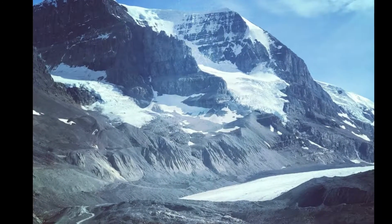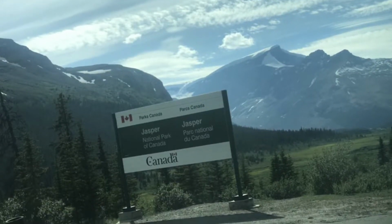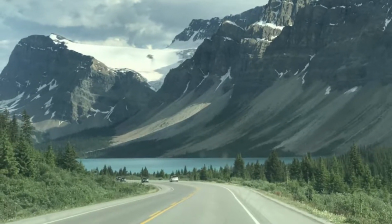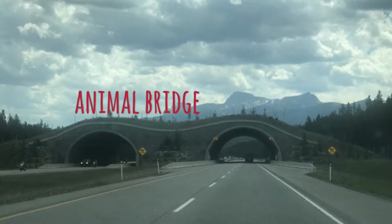This is our drive back, since we went so far away into Jasper National Park. It took us a while to drive back home, but it was a really fun-filled day, and that's the Animal Bridge crossing.